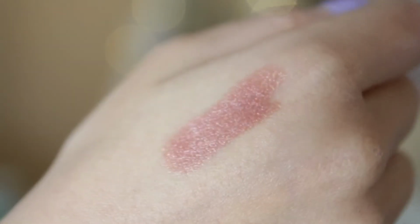But this was just really nice, and this kind of found me by accident, because when they were on the display they were all rolled up super high, and I went to reach for the blush and got a bit on my hand like that, and I was like, oh, that's a nice colour. So I ended up buying that, and yes, I've used it, and yes, it is lovely.